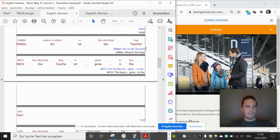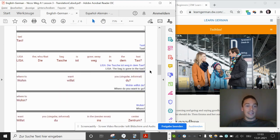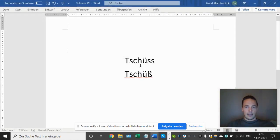Wo ist die Tasche? Die Tasche ist gone in the taxi. So Nico can't remember how to say gone. And Lisa says, die Tasche ist weg. So weg means gone or away. If we capitalize this word and we write it like this, then it's a noun. It's a masculine noun, and it means way.